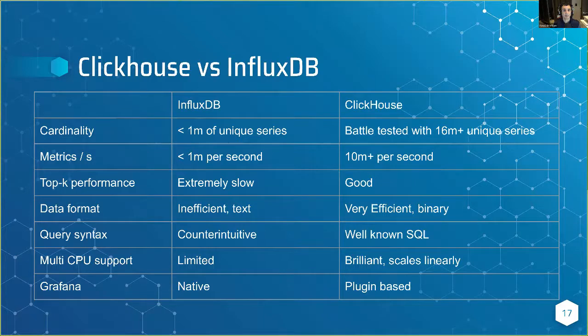With InfluxDB, it typically finishes either with an out of memory crash or just a daemon hang up. That's all. No options. But in ClickHouse, we just wait. It's a little bit longer, but it works perfectly fine. And so our choice for metrics now is ClickHouse.